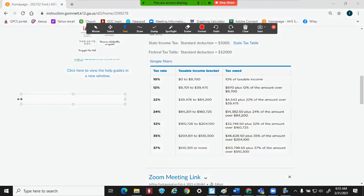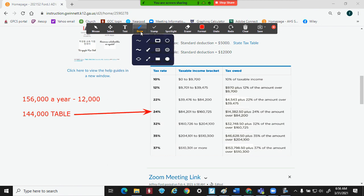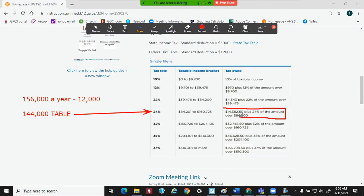I make $156,000 a year. Now, if you remember, the very first thing you need to do is subtract the standard deduction. So subtract 12,000, I get 144,000 a year. Now I'm going to take 144,000 and go to the table and see where 144,000 fits. It fits at the 24% mark.